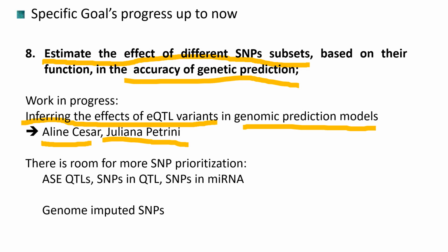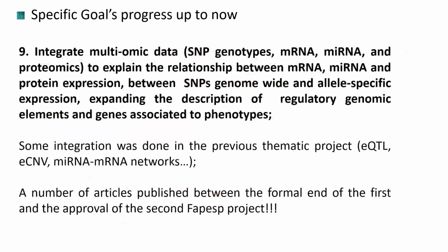So we can think about using ASE QTLs, SNPs in QTLs, and SNPs in miRNAs, and a number of different features associated to these SNPs. Most of what's been done until now is being done with Illumina chip SNPs, but we do have genome-imputed SNPs.